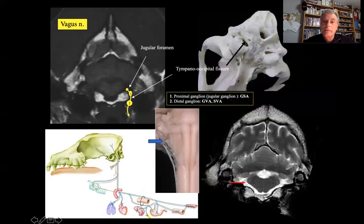So the vagus leaves through the jugular foramen and then through the tympano-occipital fissure, right here. And in its trajectory, there are two ganglia. One is the proximal ganglion, that is also named jugular ganglion, for the general somatic afferent fibers, and the second is the distal ganglion for the general visceral afferent and special visceral afferent fibers. So the distal is for visceral and the proximal is for somatic afferent fibers.